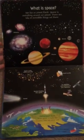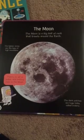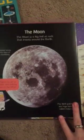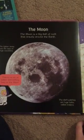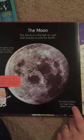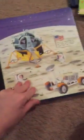It has fun little surprises like the book turning sideways so that you can get a real idea of, you know, correlation of space and earth and things like that. And then they go into detail, and I like that they don't dumb down information. Instead they just simplify it. So the moon is a big ball of rock that travels around the earth. The lighter areas are tops of high mountains, and the dark patches are huge holes called craters. So I like that they use simple words like holes so the kids can understand, but they still build their vocabulary by giving them the name of the thing.